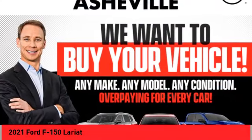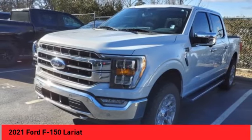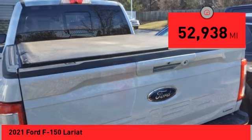Looking for the right vehicle? Check out the 2021 F-150. A Ford F-150 knows how to handle any situation. It's built to follow orders, no whining. This vehicle has less than 55,000 miles.